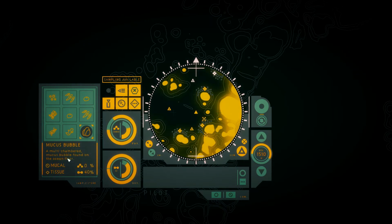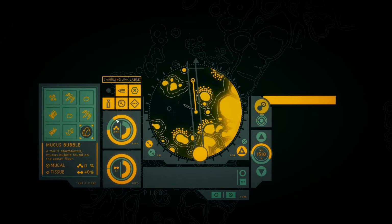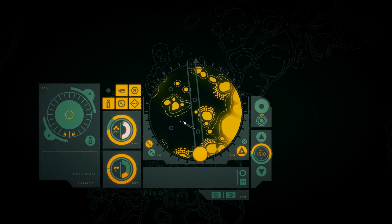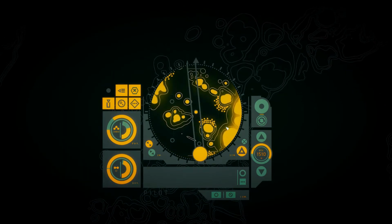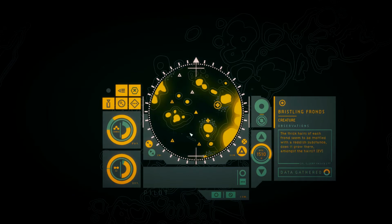Mucus bubble. A multi-chambered mucus bubble found on the ocean floor. Alright. Front patterns. While some pools transition into bare sand, others are choked with fronts. Let's go. Here we got more bristling fronts. The thick hairs of each front seem to be mottled with a reddish substance. Does it grow there amongst the hairs?